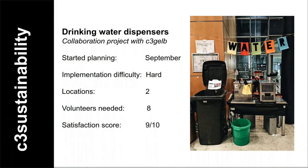We go through some stats there. When we started planning, how difficult it was to implement it, the locations and how many volunteers. Satisfaction was very high for this one.